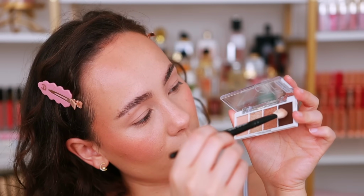I'm going to use a really light hand in the darkest shade. Blend that. I don't want today's look to be too dark. But yeah, these are fine for a quick little pickup. You can make these work. I'm not going to say they're the best quality in the world. I don't think they deserve to be the #1 bestseller at the drugstore. And they're really not, honestly, just at Target.